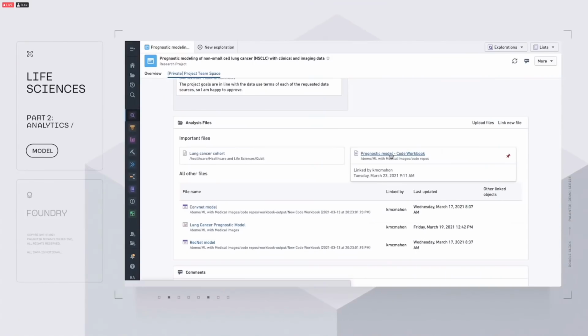A second type of collaboration is between data scientists developing a model. We realize data scientists and biostatisticians often use custom environments for development. Our goal is to preserve that flexibility, while simultaneously ensuring that their analyses and models are accessible, auditable, and shareable. We've built Foundry to be as open as possible for data science.